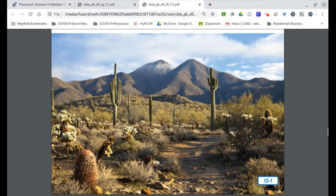Hi, boys and girls. Today we're going to talk about some of the pictures that were in the book we read yesterday. What is the name of the habitat in this picture? The desert habitat. Good job. Has anyone ever been to the desert before? What is the weather like in the desert in this picture?